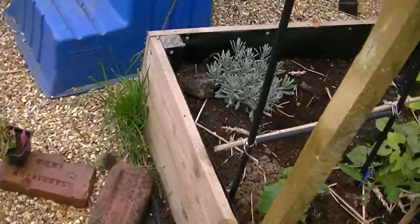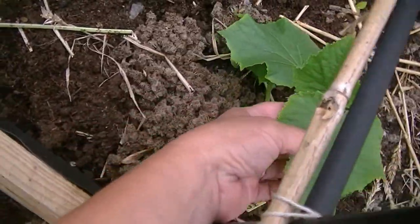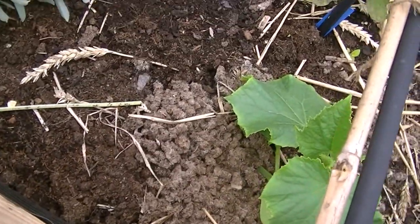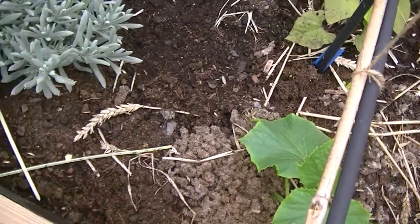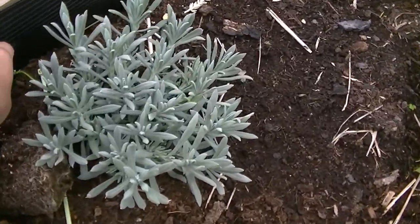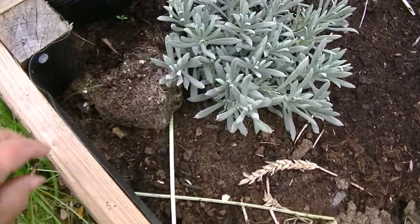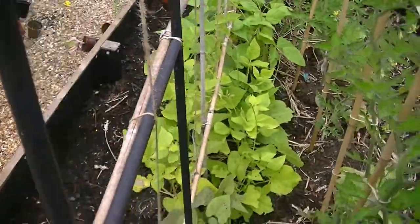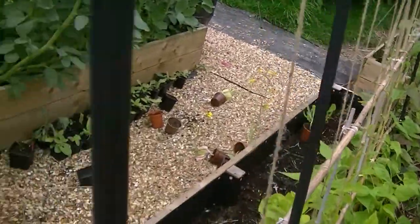This is a Market More cucumber, recently planted out. Seems to be doing well. It's got its protection of wool. A lavender and mare's tail fern. Come back and get that after. Beans are all doing really nice. Oh, I said I'd show you how high up they've got.